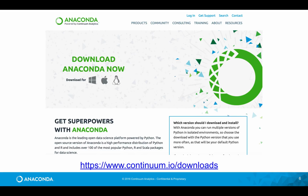The Anaconda distribution is free to download. You can go to our website, continuum.io/downloads, and get Anaconda installed on your laptop. We have installers for Mac, Windows, and Linux. So you can get started right now, today, very easily with all those curated data science packages.